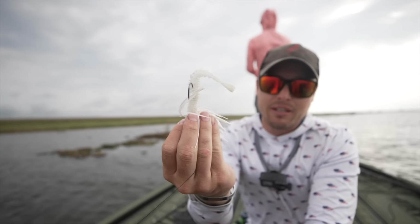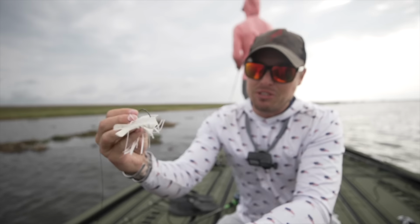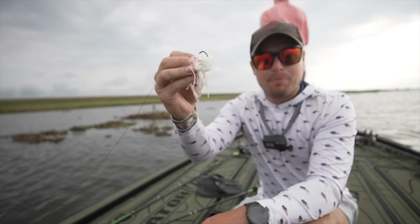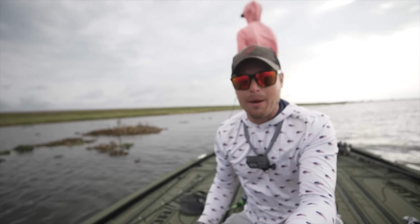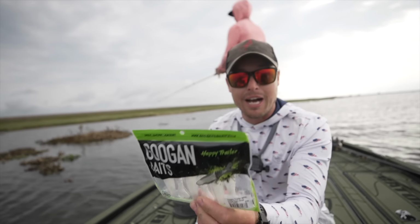Look at that. You guys see that right there? See how much it bends? When this blade knocks off that head, it allows this tail just to go all crazy ways. Look at that. A little floppy. So you guys need to check this thing out if you throw a bladed jig a lot. It's a phenomenal trailer.